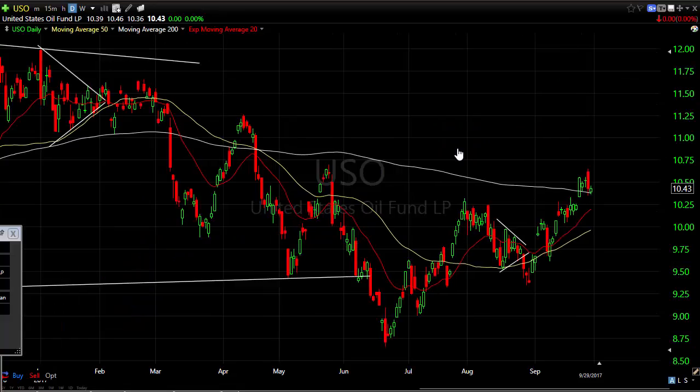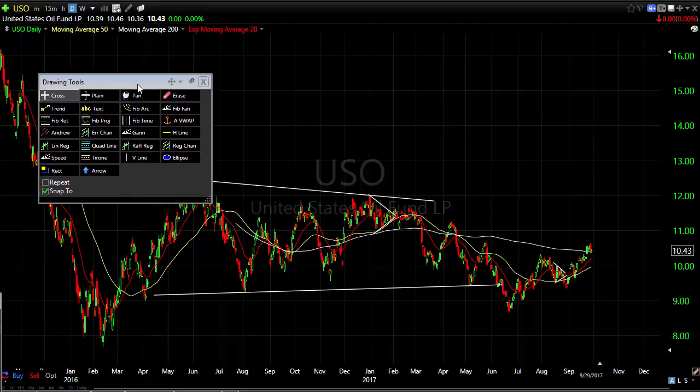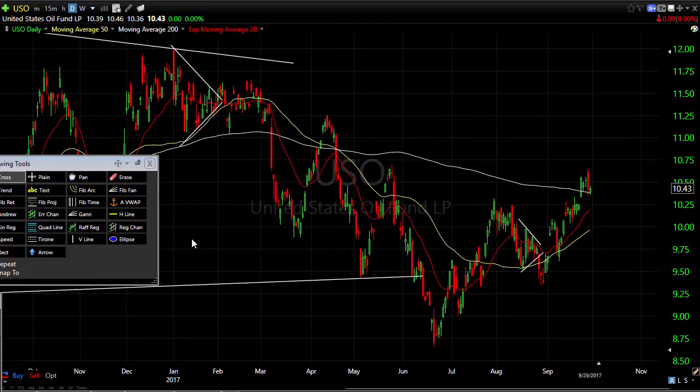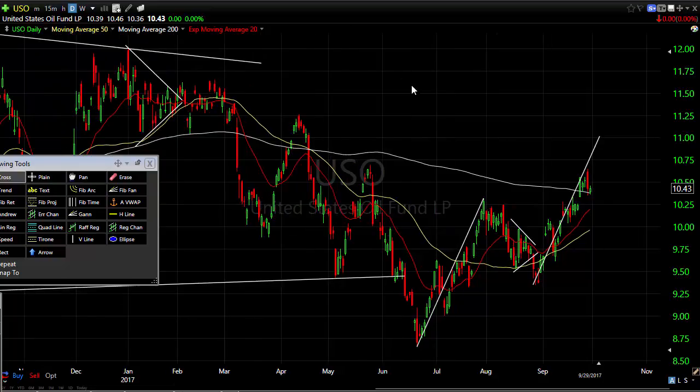Let's look at oil. So oil got over the 200-day moving average. I thought oil was going back to the February 2016 lows, but I was wrong, at least so far. You do have an A, B, C pattern here. And let's do the measurement. We can see where this could possibly stop. Boom, boom, boom. Okay, so if this ABC is going to continue and pan out, then the USO is going to 11.